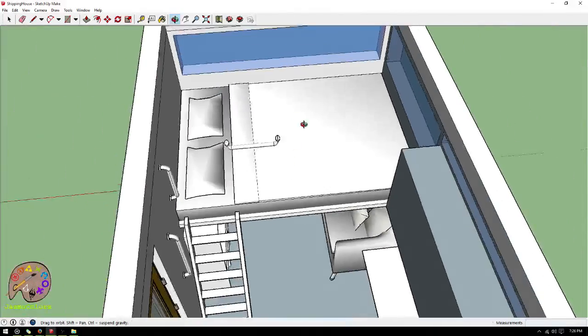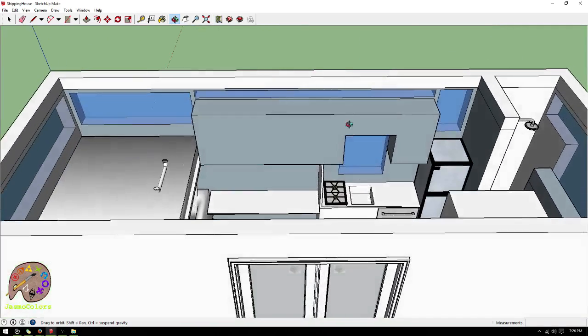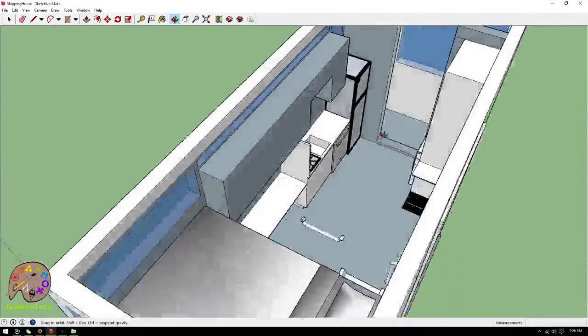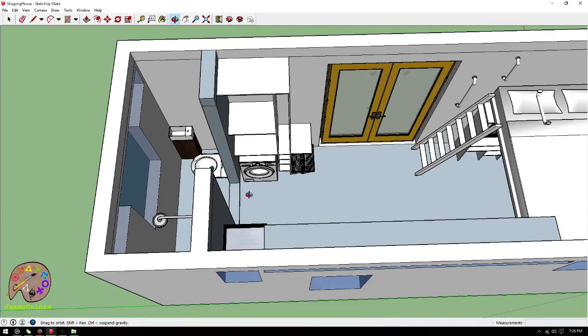I'm not sure if this is a king or a queen. I think it's a queen-sized bed. A full galley-style kitchen with cabinets. This table's supposed to be for the office. A small refrigerator, dishwasher, and on the other side of the doors, here's your washer-dryer combo, because those do exist. A machine that washes and dries your clothes.